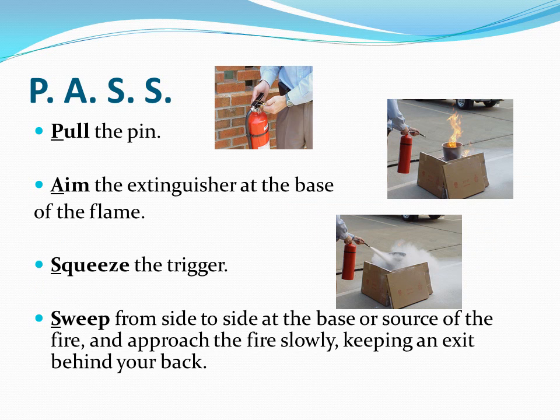To use a fire extinguisher, we use the acronym PASS, P-A-S-S, which stands for pull the pin, aim the extinguisher at the base of the flame or fire, squeeze the trigger, then sweep from side to side at the base of the fire and approach the fire slowly, always keeping a safe exit to your back.